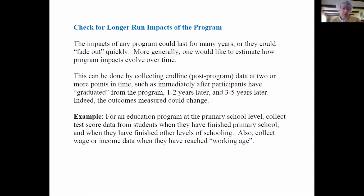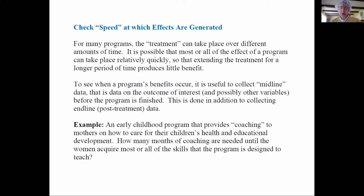For example, for an education program, you'd look at the test scores of kids when they're in school, to see if their test scores are still high. And then finally, when they become adults and work, whether or not these benefits in their learning and test scores and how far they went in school show up in the wage or income data when they're working age. Okay, and then the very last thing you can do to get more interesting analysis is look at, as the program is operating, how quickly the effects come, or what the speed is at which the effects are generated. For example, you could measure your outcome variable both in the middle of the program and at the end of the program.